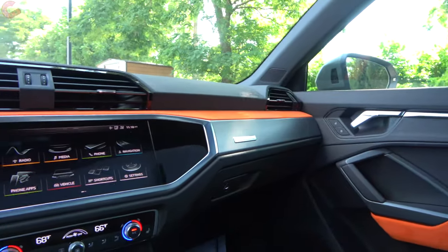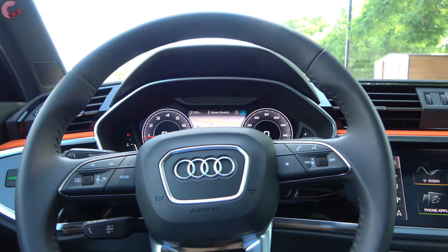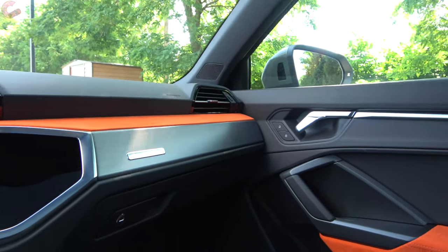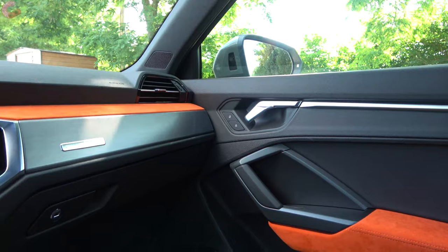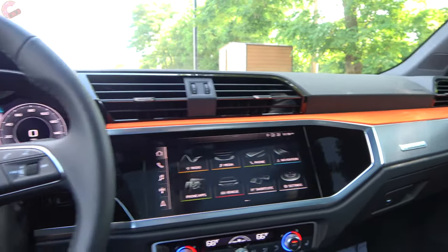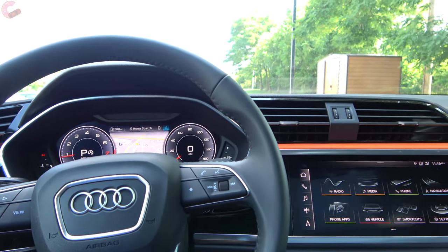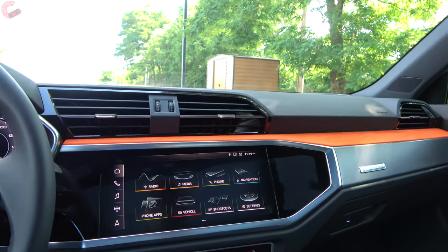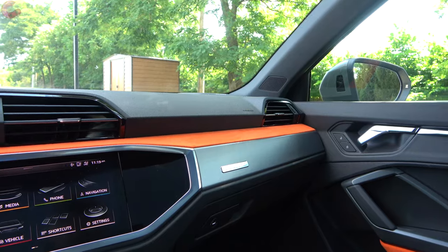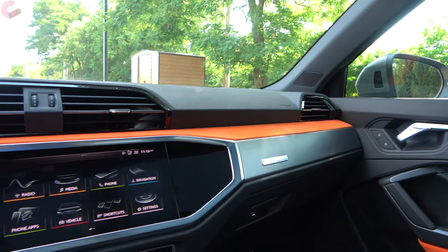And overall, I'm just really, really impressed by the cabin of the Q3. You honestly have to remind yourself that you're in one of the most affordable Audis. This will be the cheapest crossover that you can buy in the US lineup. And it just doesn't feel like it in here. It really captures all the main elements that the newest Audis like the Q8 and models like that have. And it also feels a lot bigger than you'd expect from a subcompact crossover. So all in all, definitely impressed by the level of luxury, features, and space inside the cabin.